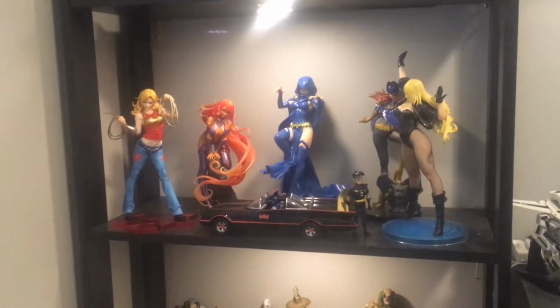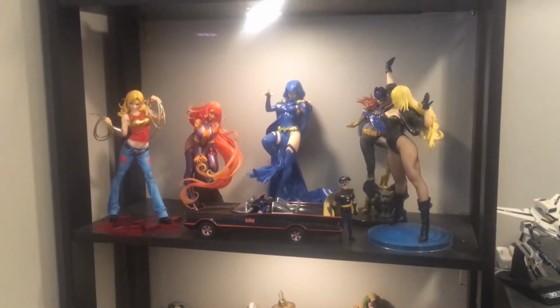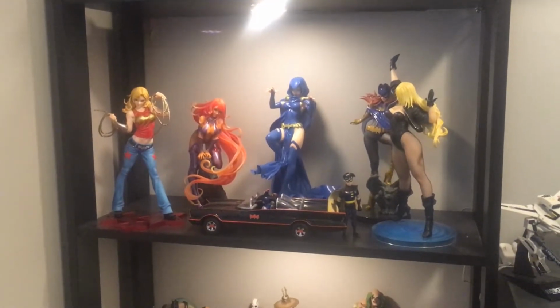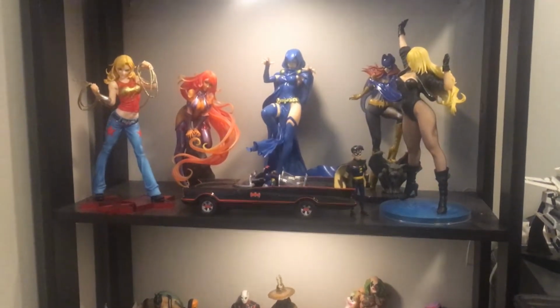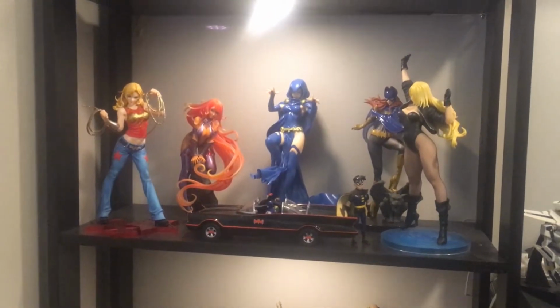There's my, and I don't even know what to call them. They're the anime versions of the, I guess you could say the Teen Titans, or the Sirens, or whatever you want to call them, but Birds of Prey. Sorry, that's the word I was looking for. Really like those figures. They're just statues. They don't pose. More for adult collectors and whatnot.